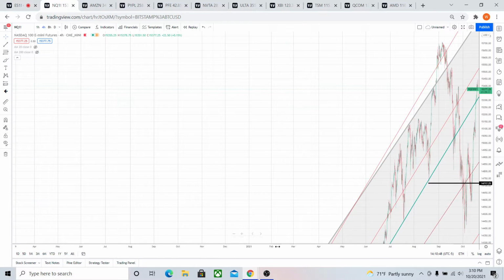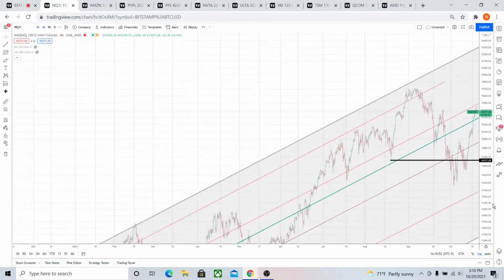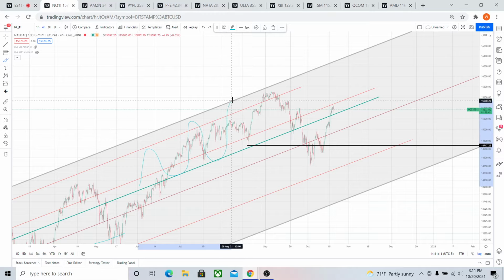On the Nasdaq, similar. If you look here, we are also coming up. Well, first of all, we decisively broke above this green line here, and this is great. We still have this red one here to break. But just like the S&P, we want to see price trade in the top end of this channel once again. And of course, we've had a breakout returning into this channel. So let's see if we see follow through.